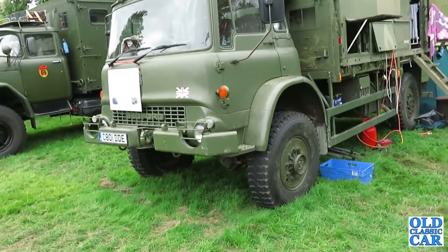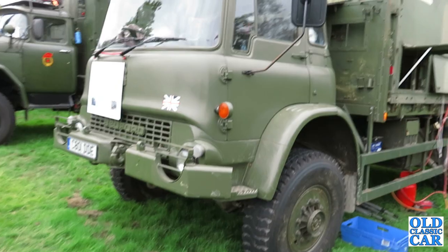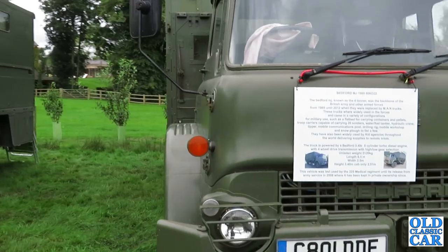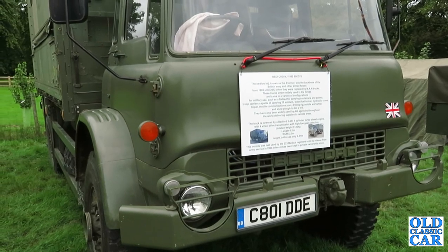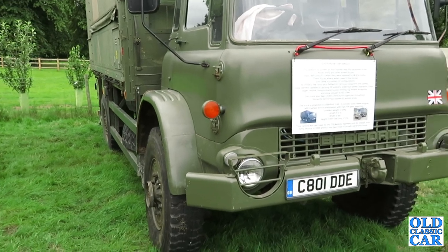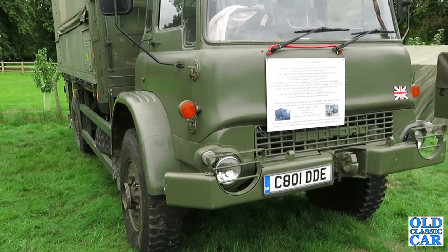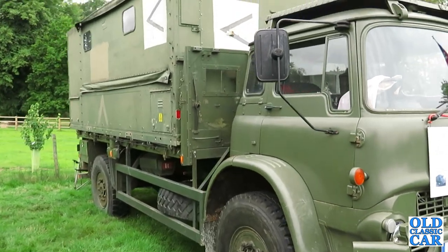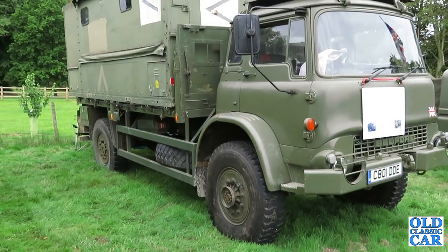Next up we have a mid-1980s, 1985-ish Bedford MJ. This is a four-tonner. The army used to have hundreds of these not that many years ago, but they've all gone now. It says there, 1969 until 2012 when they were replaced by MAN trucks, widely used in the forces and came in a variety of configurations. This particular truck is powered by a Bedford 5.4 litre six-cylinder turbo diesel engine, four-wheel drive, high and low gear selection, unladen weight 5,120 kilograms. Of course the cab is shared with the TK, which we've seen a few examples of already.